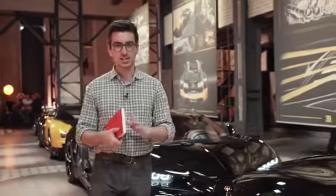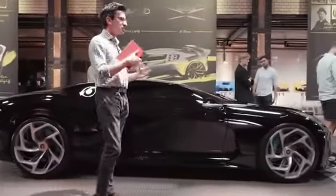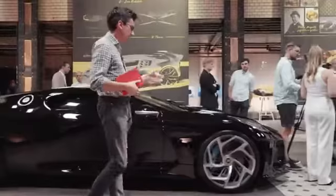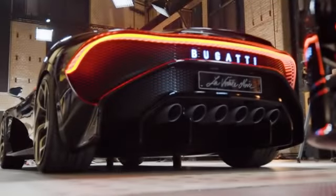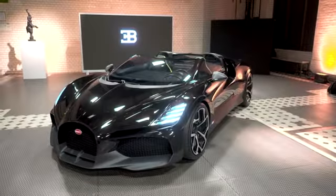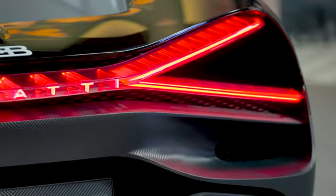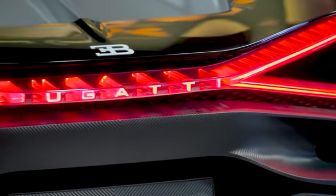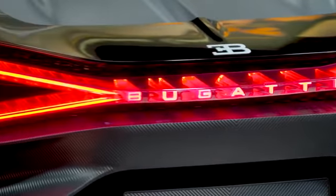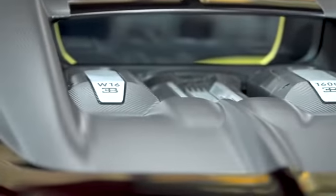And then we go into the coach-built era. Cars based on the Chiron, but specially made with a unique design, like the Voiture Noire here, which I believe was an 8-figure car. And that brings us on to this thing. This is the Bugatti W16 Mistral, and it's officially the final road-going Bugatti to feature the W16 engine.